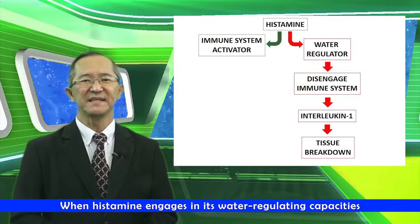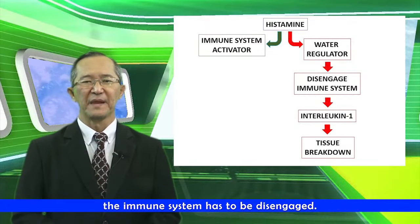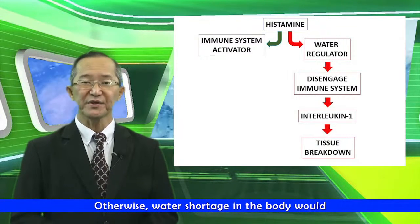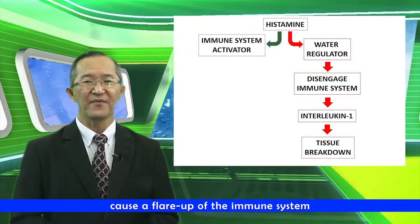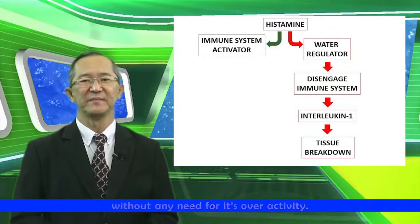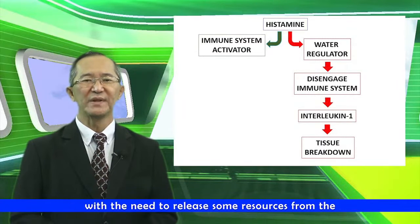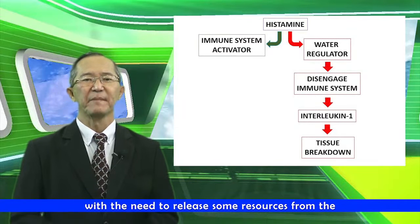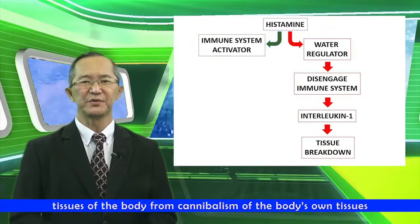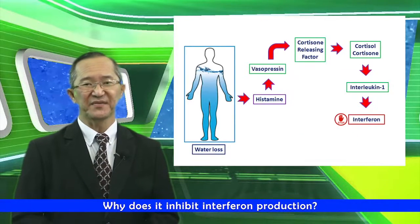When histamine engages in its water regulating capacities during unintentional chronic dehydration, the immune system has to be disengaged. Otherwise, water shortage in the body would cause a flare-up of the immune system without any need for its overactivity. The role of interleukin-1 in tissue breakdown is compatible with the need to release some resources from the tissues of the body, from cannibalism of the body's own tissues to the point of causing autoimmune diseases. Why does it inhibit interferon production?